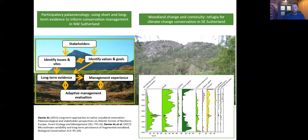And through looking at long-term pollen records, we're able to really identify how trees have responded to different climatic conditions, but also we can potentially identify how trees and woodlands have responded to the impact of humans in the landscape. So how quickly can trees recover if they've been cleared? How quickly can trees recover if there's been a significant climatic change or hydrological changes as well? So this is again work that Althea has been picking up.